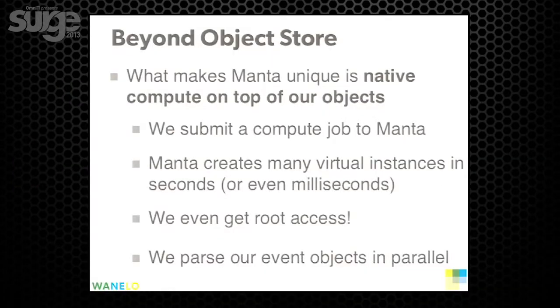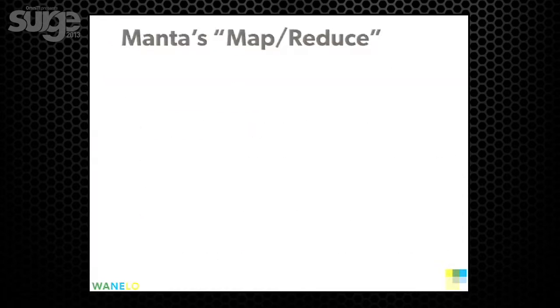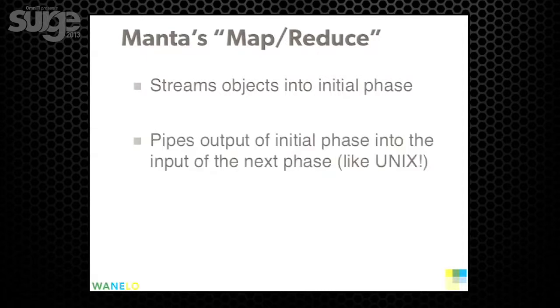And so what we can do now is parse these objects in parallel, these event objects, the logs that we are pushing to Manta. So how does Manta's MapReduce work, just conceptually? What it does is it streams objects into the initial phase. So you have these objects, you say, these are the objects that I want to work on. This is the script. Pipe these objects into the script. And all of that happens in parallel, so that's streaming.